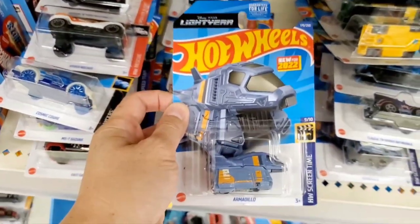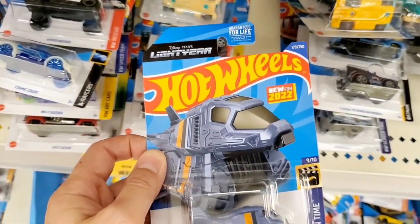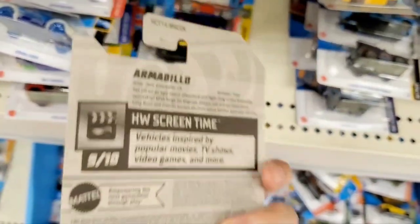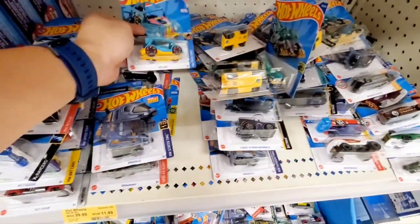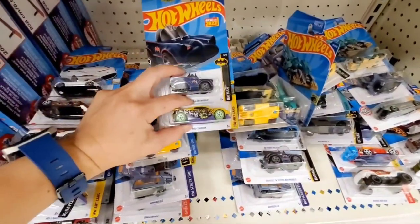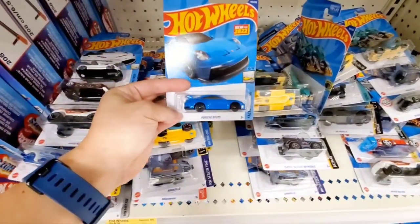And oh, here's the Buzz Lightyear vehicle. I haven't watched the new Buzz Lightyear movie, but I believe that's in the movie. If you guys know anything about it, let me know. I may watch it eventually, and it's the Armadillo. Very interesting. If you're a big fan, you should be looking for the K case, I believe, that will have this Buzz Lightyear vehicle. So it's neat that they have these movie vehicles. I like to collect movie vehicles if I know a lot about them.